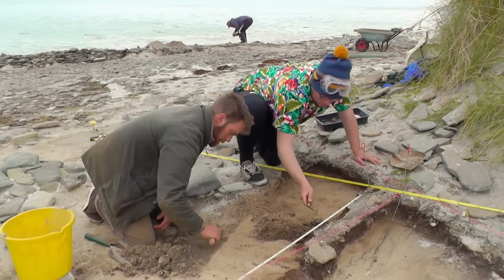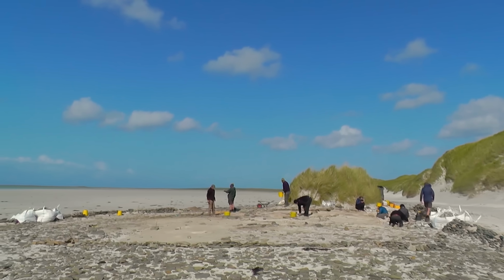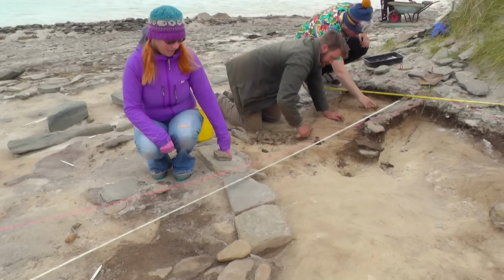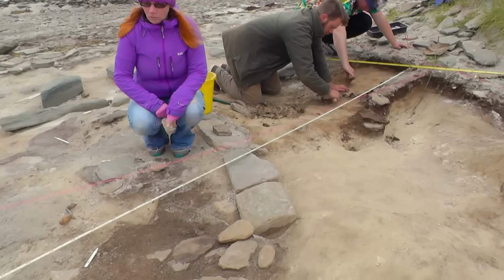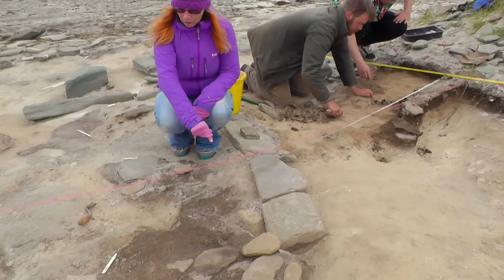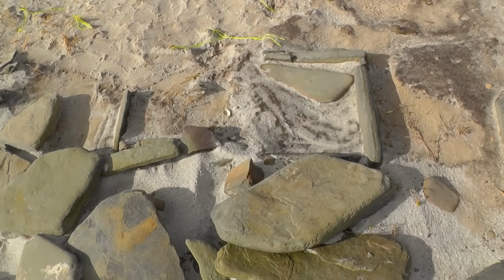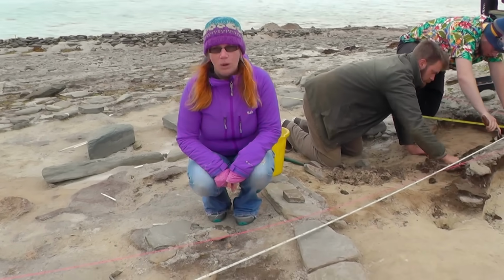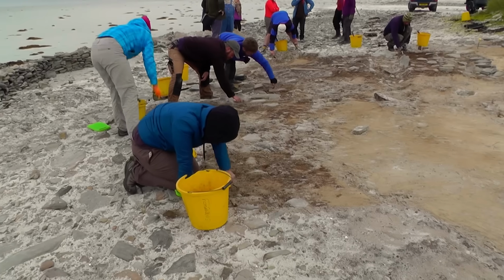As the surface layers are removed, the team discovers what they'd hoped for, the outline of a house. We've now defined the edge of the wall quite nicely. So now we're in a position where we've got the internal floor layers showing up. The next job, now that we've defined the location of the house, is really to get into these floor deposits and try and see what was going on in the house.